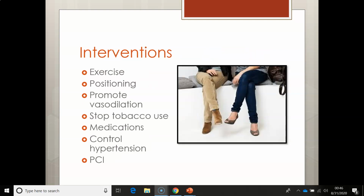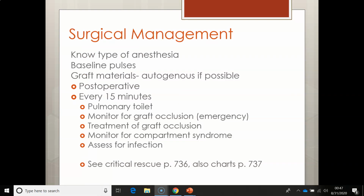Nursing interventions include making sure the patient is exercising, not crossing their legs, on a smoking cessation program, taking their medications, and controlling their hypertension. All of these things are important to assist in the care of this patient. Like I spoke of earlier, sometimes the patient does require surgery, which is the arterial revascularization. They try to use their own graft if possible.